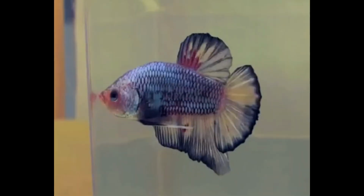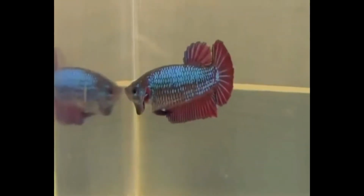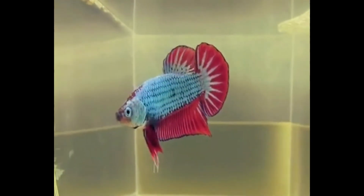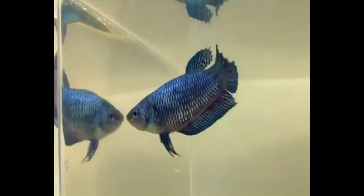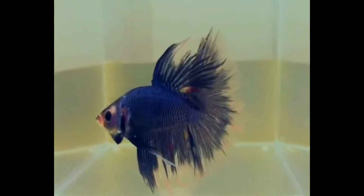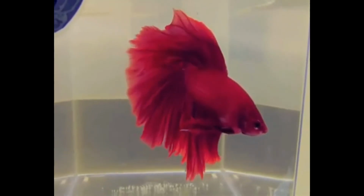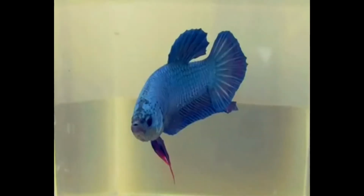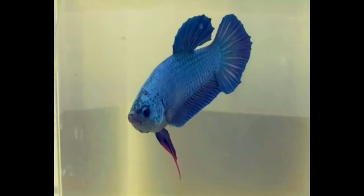I'd say the best things to get them are passive fish, something that won't mess with him. Anything from, like, this isn't a fish, but an amphibian to go with him would be an African dwarf frog if you have a big enough tank. Maybe some smaller, non-nippy fish, basically. I would just go for something that's fast enough to get away from him and won't nip at him. So that's what I'd say for tankmates.